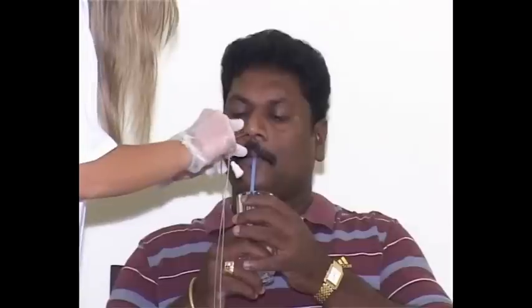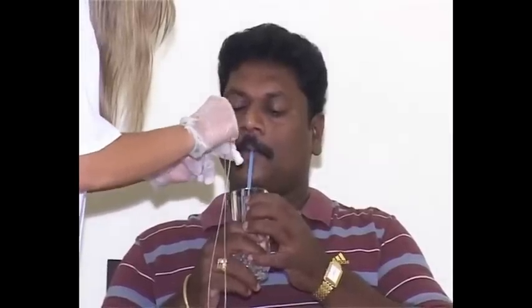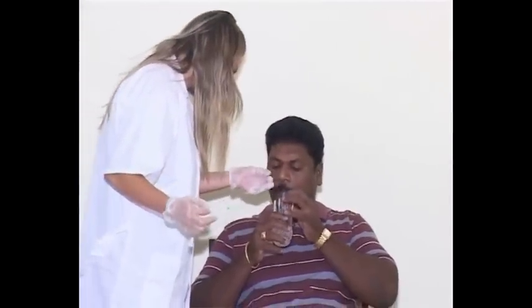During the first 10 minutes, the client might experience some uncomfortable sensation in the nose and throat due to the foreign object which was introduced. This feeling gradually disappears as the body gets used to the presence of the tube.